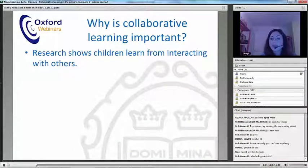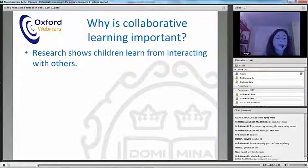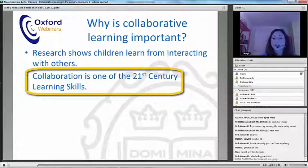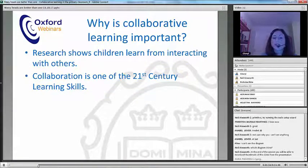So then, why is collaborative learning important? Well, one thing is that research has shown us that it's important. It's shown us that children learn from interacting with others. And also, collaboration is one of the 21st century learning skills. If you remember, there are 4 21st century learning skills. All of them begin with C, actually.